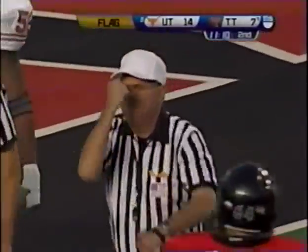Personal foul. Face mask. On the defense. Half the distance to the goal. Automatic first down.